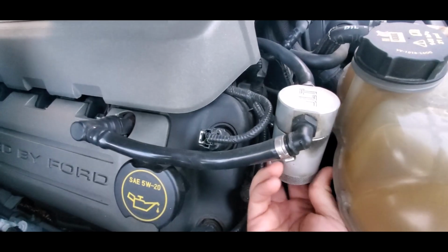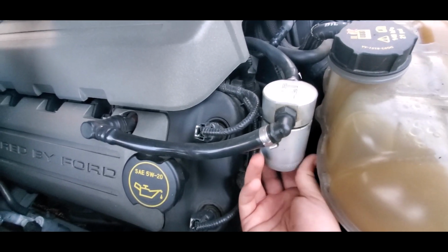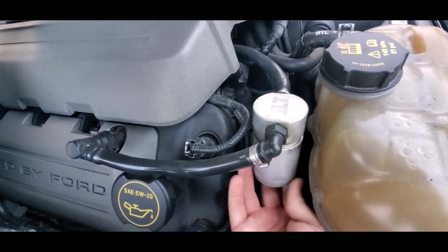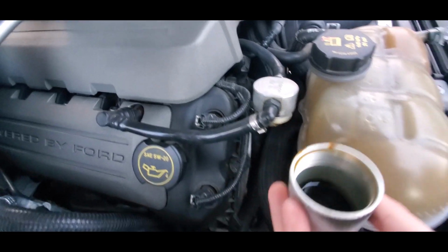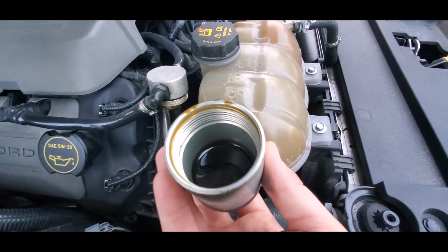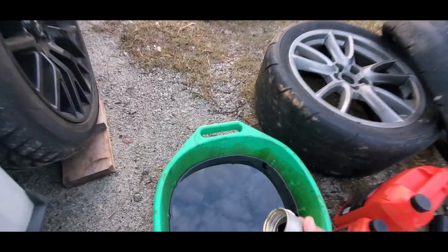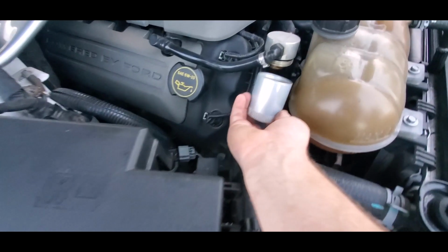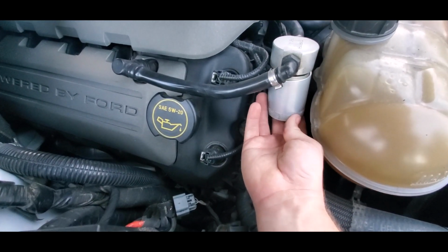Since I do have a catch can, I'll open this up and see how much is in there. After 5,000 miles, not much. And we'll just dispose of that. Give it a quick little cleaning and we'll stick it back on.